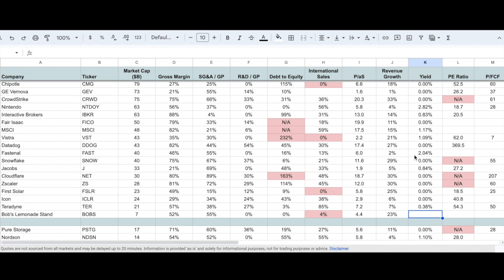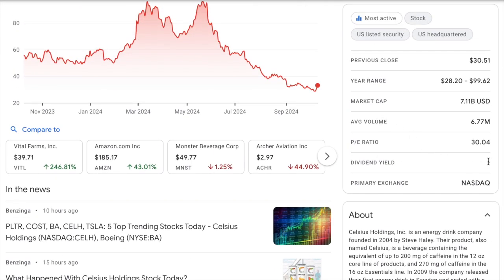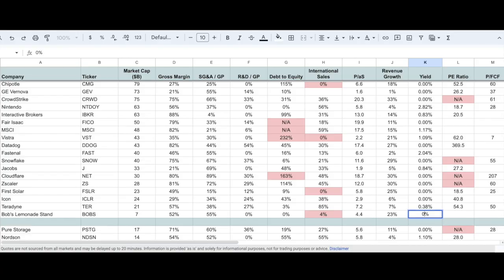So with Bob's Lemonade Stand, they're a smaller company and they're still growing, so they do not pay a dividend. So I'm going to put in 0% for dividend yield. Now, don't just look at a company and say, ooh, it pays a great dividend, I should invest, or, oh, it doesn't pay a dividend, I'm not going to buy.